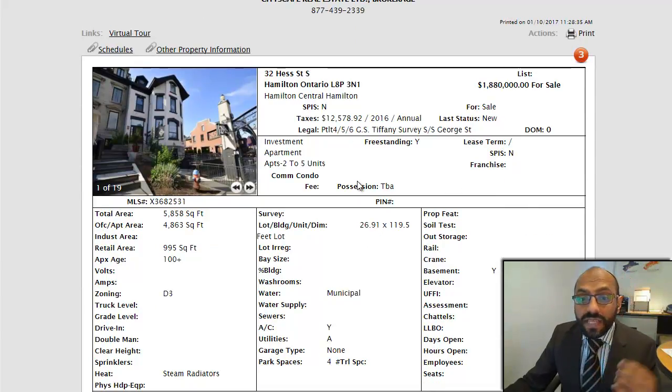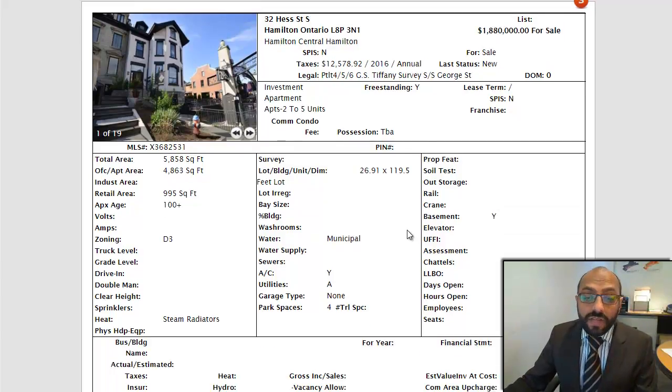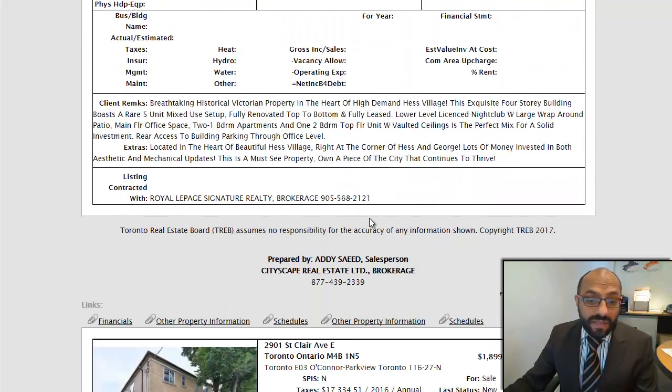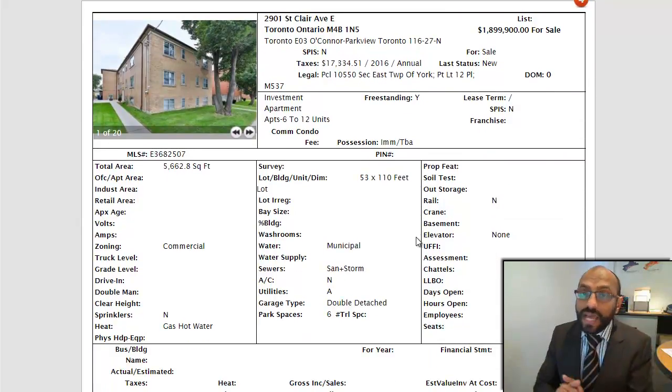Next one is Hess Street South. This is downtown Hess, in Hess Village in central Hamilton. 26.91 by 120, 5,800 square feet. I'm questioning this price. I don't know what the financials are, so that's all I'm going to say about this one. It's an office space that they're using it as. The numbers would have to be really good for it to generate that price.